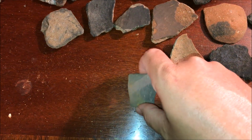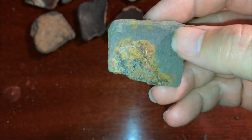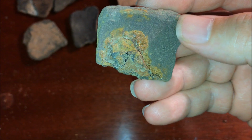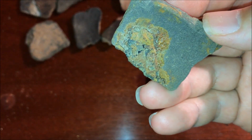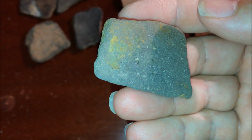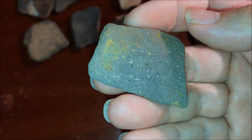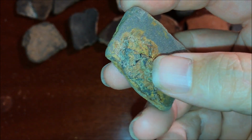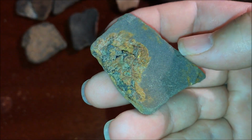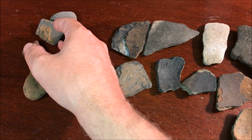Got this one here. The only reason I pulled this into this kind of pile is because it's got some kind of concrete or something on the inside. Some kind of soil that has been adhering to the inside of it. But it's got to be a piece of a pot. Got to be. Could be wrong though. Yeah, the stuff inside of it's kind of rusted. Don't know if that's going to be an authentic piece or not. That's the only reason I put those two pieces in here.